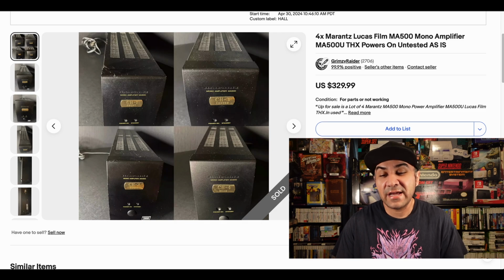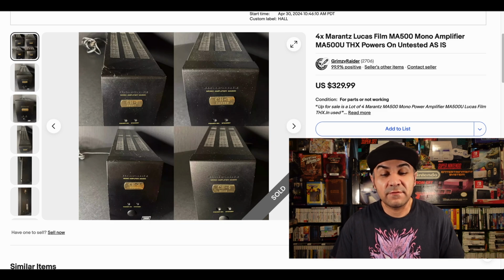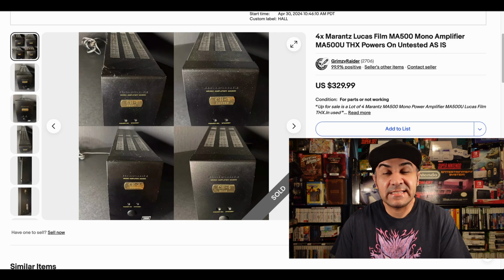I still think that's very nice, very fair. These were in as-is untested condition. If they were tested 100% working, I could have listed them for more. I didn't have the means to test these, so I just wanted to get them out of my inventory and move on. So very happy with this. And if you do stumble upon these for even cheaper, you'll definitely make a profit even in as-is untested condition.